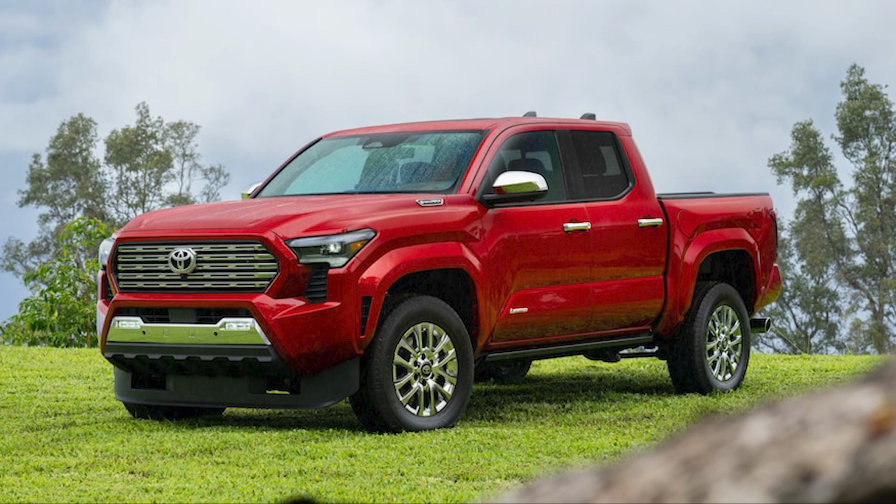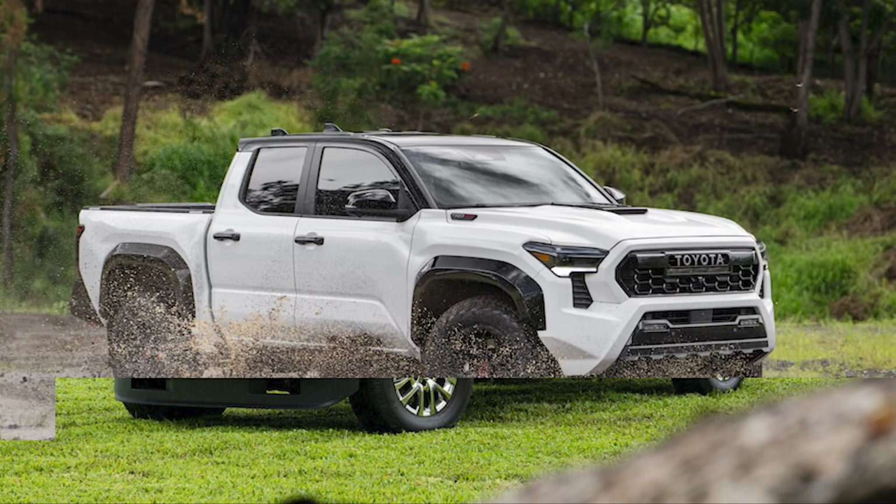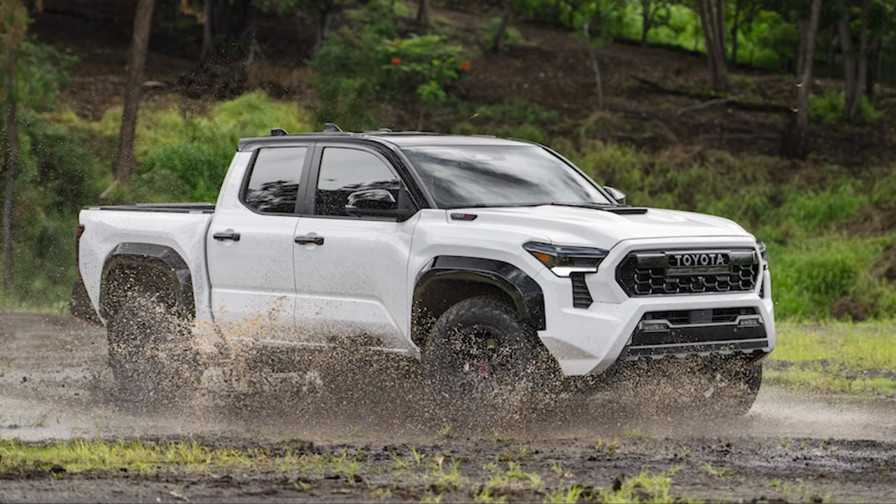The legions of loyal Tacoma owners past and present couldn't care less, though. They've been too busy rocking and rolling over boulder-strewn trails, traversing rugged overland routes, running flat out on desert tracks, and hacking through concrete jungles in all shapes and sizes of the Tacoma pickup for decades now.